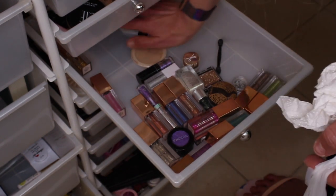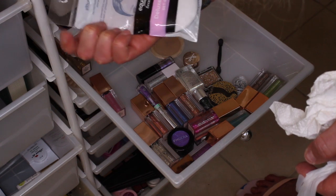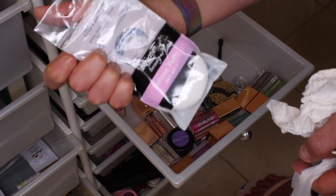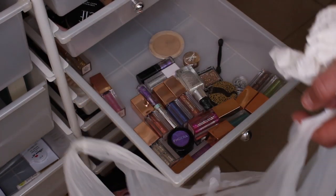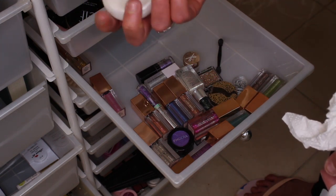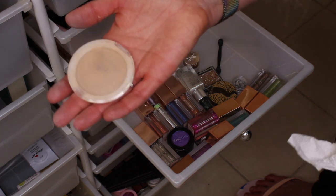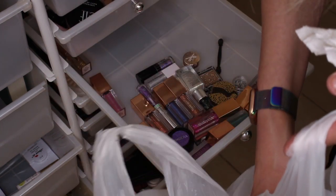Again, this is for the future organizing. So I've got this Puffs, and I don't know why it's in this drawer. Again, I have to figure it out. e.l.f. pressed powder, clarifying. I don't even know where this came from. I think it's from years and years ago. And I'm throwing this away. This is awful.